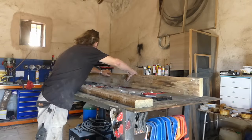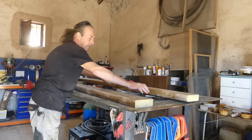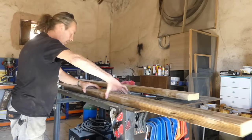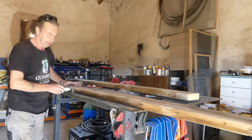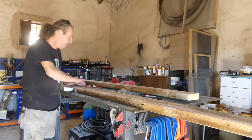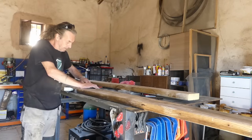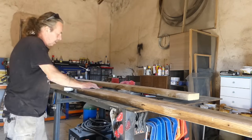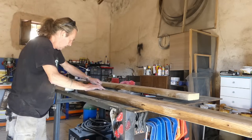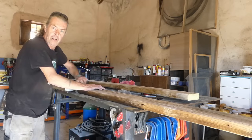This one, however, has a pulley on this end. It looks like the bolts have been hammered in, and a big iron bolt. It should come out with, if not a screwdriver, a big bar. There we go. Right, get this out and just get this pulley off.